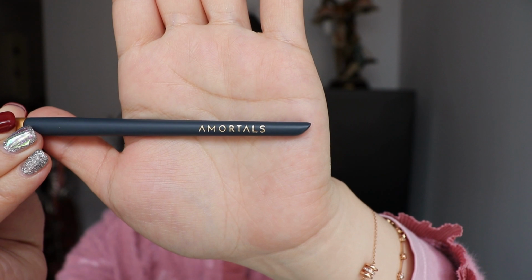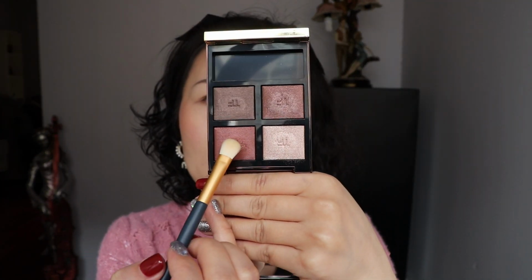And then let's test out the brushes I bought last time from Amotos. I love their beauty sponge. I think I have 1, 2, 3, 4, 5, 6, 7, 8 on my table already, all from their brand. It is very, very good, very easy to use, and I have nothing bad to say about it. So I'm going to try their eye brushes just to see if they are as good as their sponge. This is how I use the Tom Ford palette. I firstly use this one all over my eyelid.